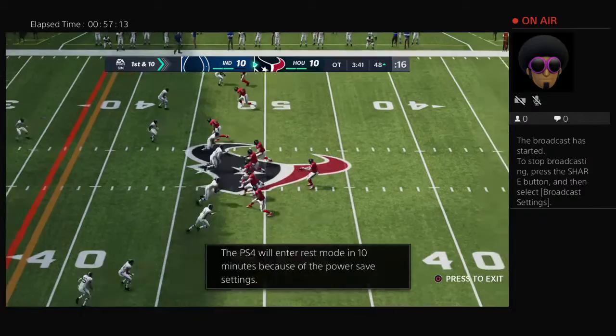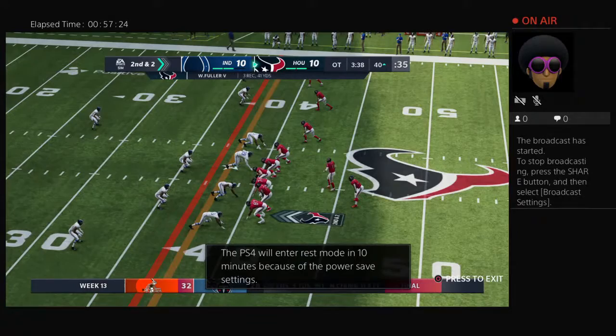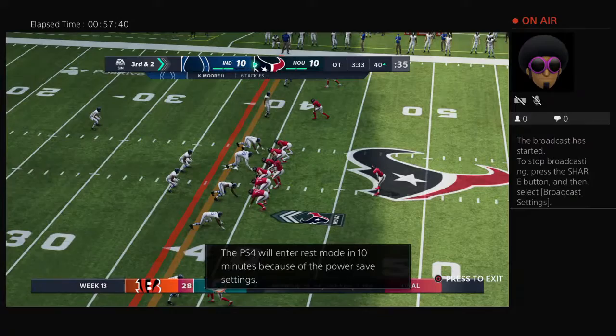Darnold on first down. Looking left side, and he's got a man. That's Fuller. A good pickup there. 8 yards on the first down completion. 40-yard line. It's a gain of 8. Brings up second and 2. The play fake, and it's Darnold. And it's knocked away and incomplete. Brandon Cooks, the receiver he was going after. And it's third and short.